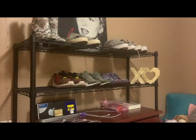So that is way one. It's kind of sort of a dorm room tour. Not really. So this is way one, and I'm about to show you guys way two in a second.